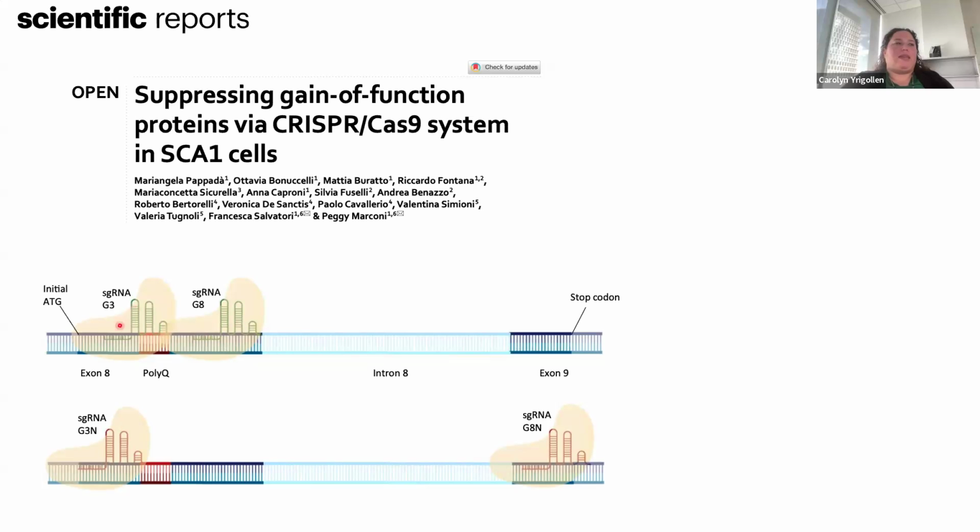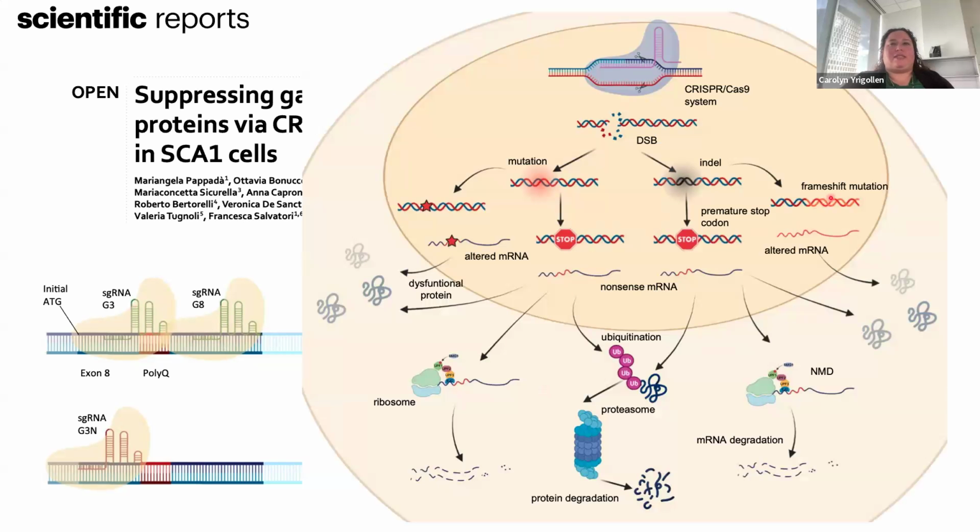And so by creating many breaks along the DNA sequence around this Ataxin-1 gene, they're able to basically mark the mRNA and mark the protein for degradation. So this is called nonsense-mediated decay when mRNA is marked for degradation because of a damaged sequence. And at the protein level, the protein will undergo ubiquitination, which is basically marking it for degradation through a very important pathway of the proteasome.